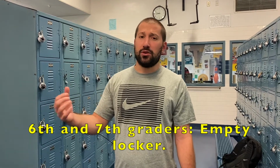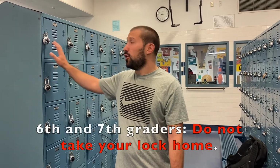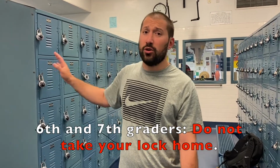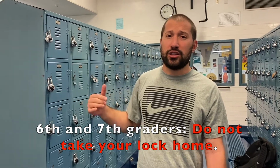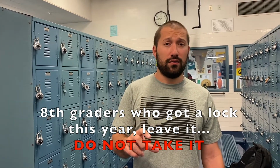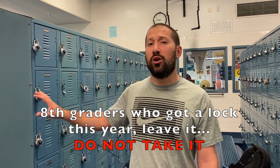6th and 7th graders, when you come and empty your lockers, you are going to leave your lock on your locker. Do not take your lock home. You're going to leave your lock here for next year. Next year when you come back, you'll find your lock, you still have your locker there. 8th graders, if you purchased your own lock, you are going to open up your lock and take it home with you. This is yours. If you were issued a new lock this year, meaning a loaner lock, not something that you purchased, you are going to leave them.